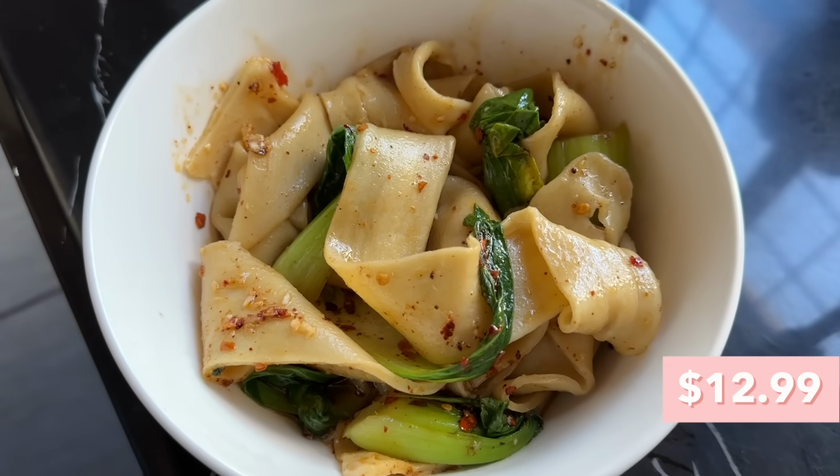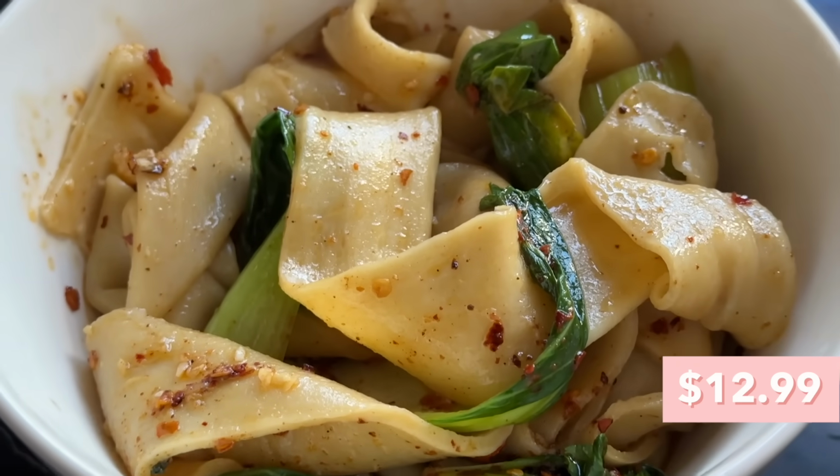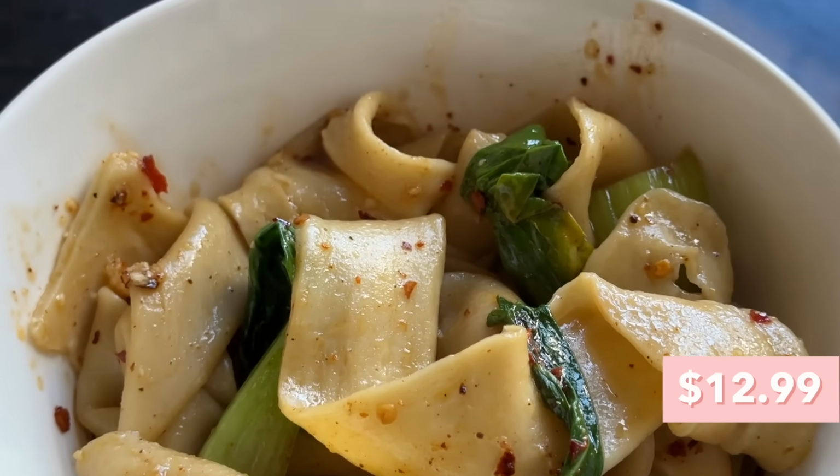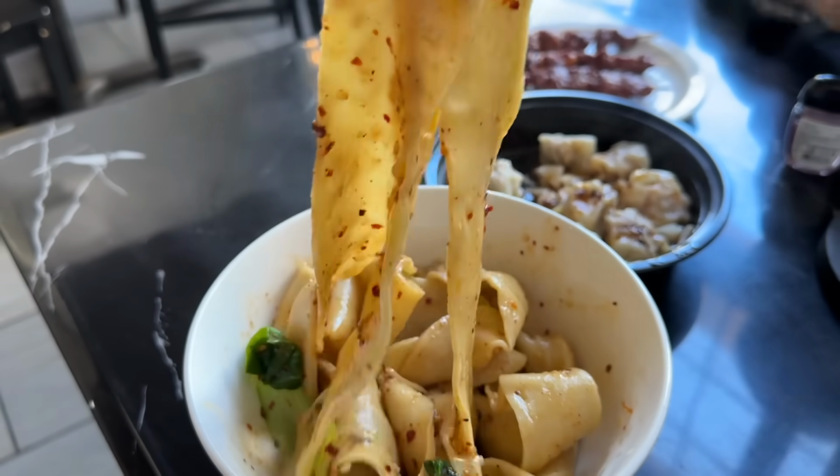So here I have the hot oil seared noodle, and it looks like it's basically just their really wide hand-pulled noodles with some bok choy and the hot oil poured over it. It smells really fragrant and aromatic. Look at how long these are. Oh my gosh. It's like a never-ending noodle.